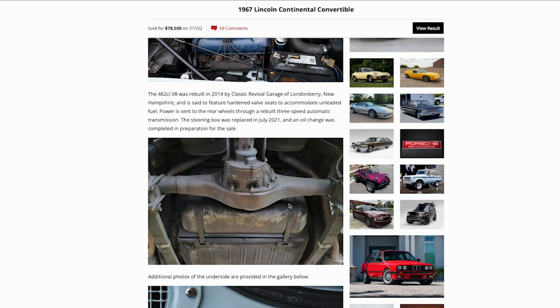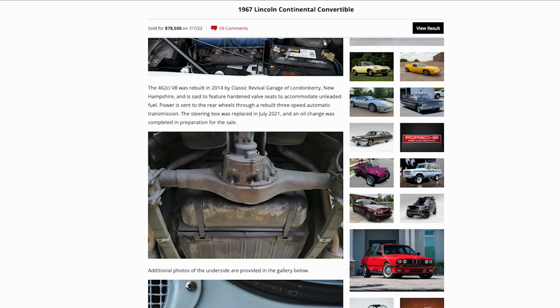The 462, for those that don't know, again, was used 66 through 68 and a half-ish. So basically 2 years plus several months, maybe a half year into 68. It's a very solid engine. Some people prefer the 460 because there are some aftermarket things you can do and some parts you can get a little bit easier, but there's no challenge definitely with the 462 at all. The steering box was replaced July 2021.